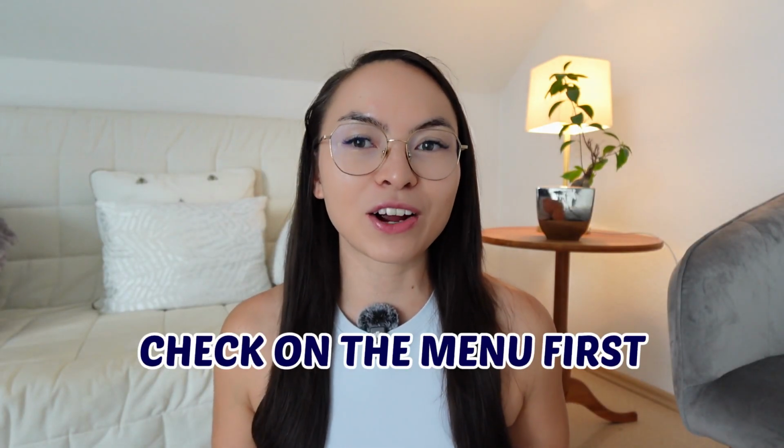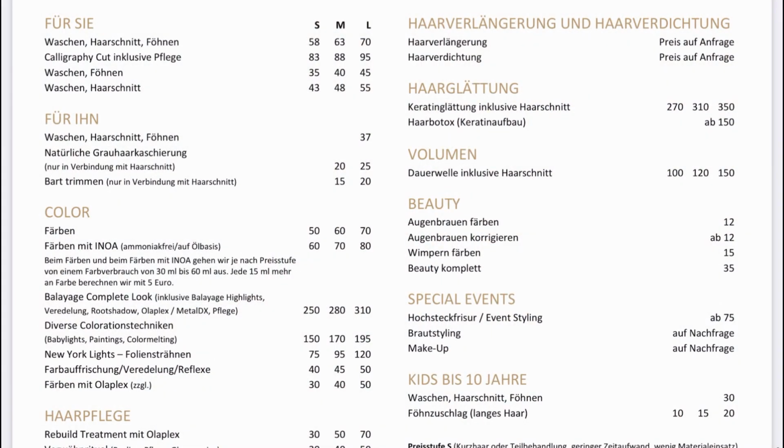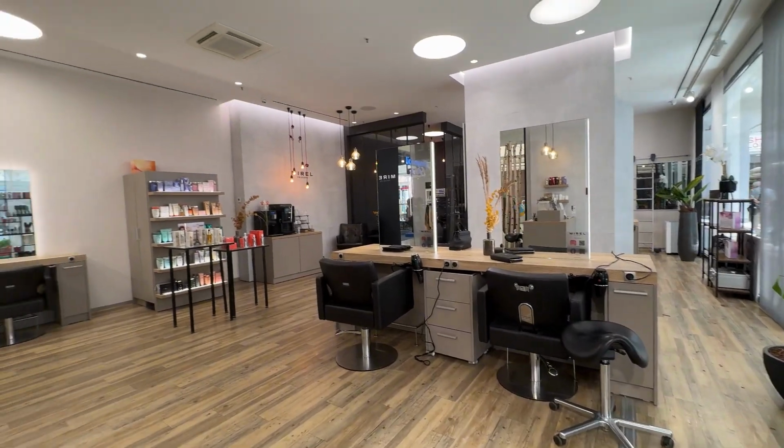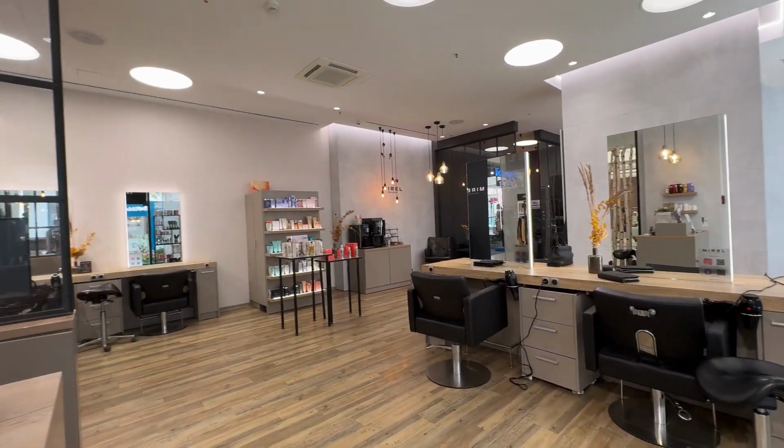Los geht's. Before we even make an appointment, I usually check the menu first to see which services they offer and also how much it costs. I don't want to have a shocking surprise after getting my haircut. So this is the menu of the hairdresser I went to in Frankfurt, in the Nordwestzentrum, to be more specific. Really nice ladies, highly recommend them if you're living in the Frankfurt area. And a lot of the things they have on the menu you'll find at other hairdressers too. So let's go through the vocabulary together.